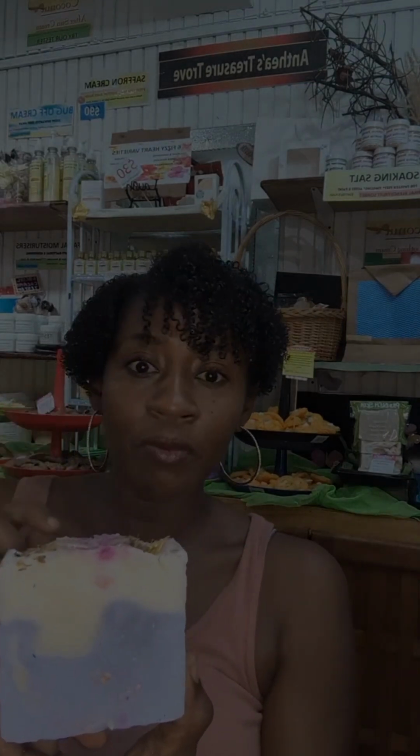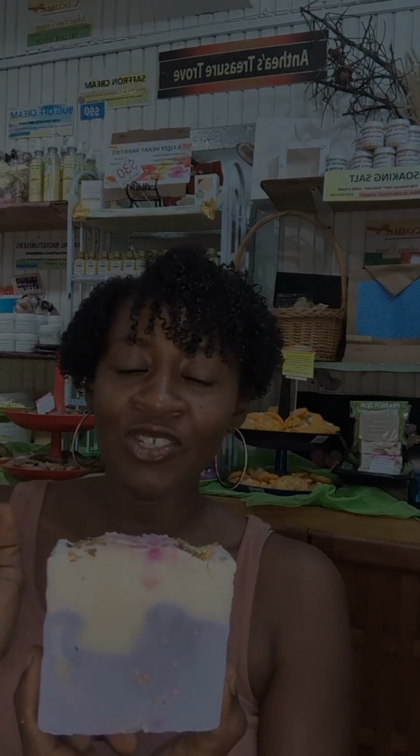Then the final soap that we have in the store, this is one of my absolute favorites. Let me see if I can take it out of this packaging for you. This one is the lavender with chamomile. Now I would say lavender is an acquired scent because although I love lavender, I carry lavender with me all over. The scent of it is just really relaxing for me, and it's an ingredient that I would just have like a must have. I love it.